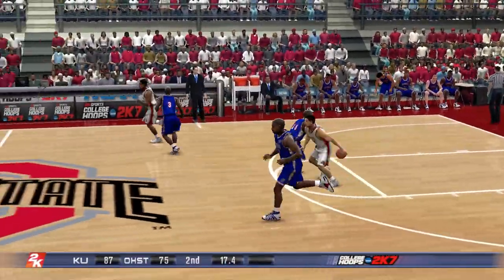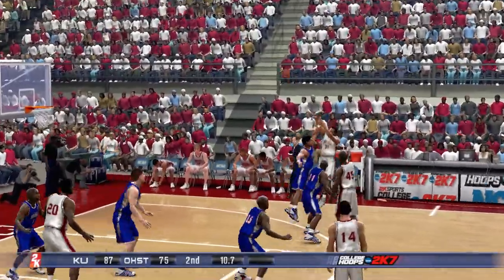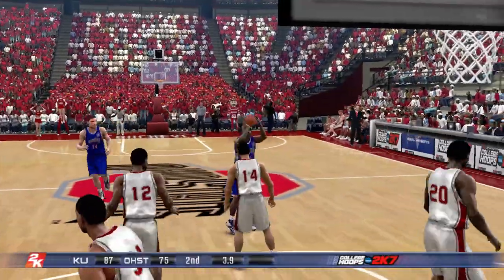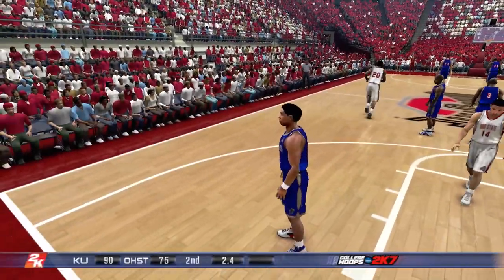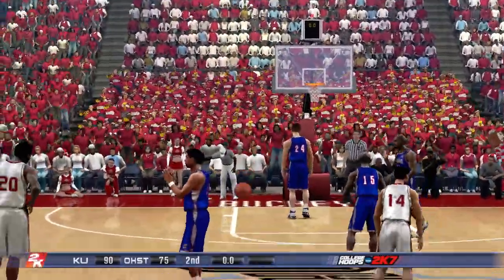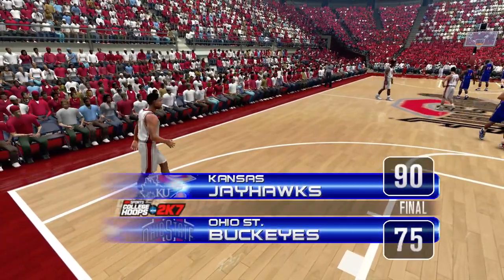Number 45 inbounds the ball. 17 seconds left in the game. Gets it outside. Releases. The lead is still double digits after the miss by number 31. Number 15 puts up the tray. It's good. With the shot. That's the end of the game. Kansas beats the Buckeyes 90-75.